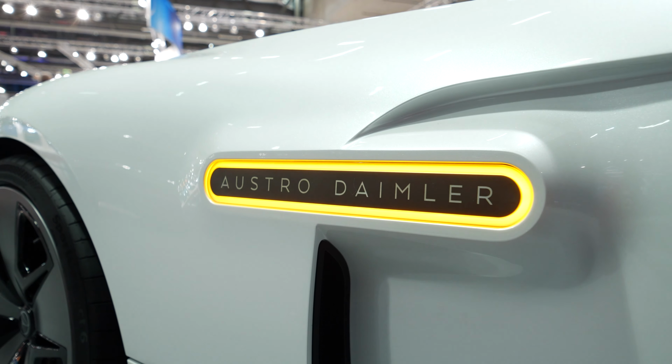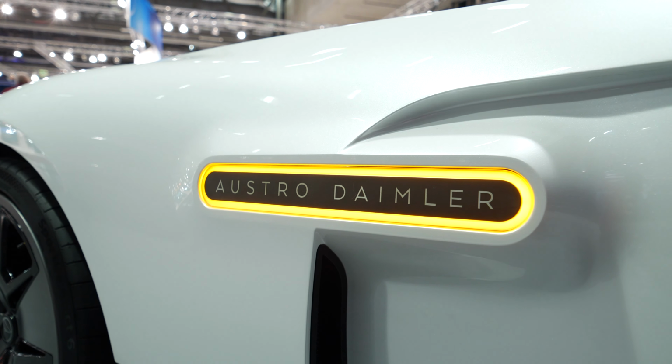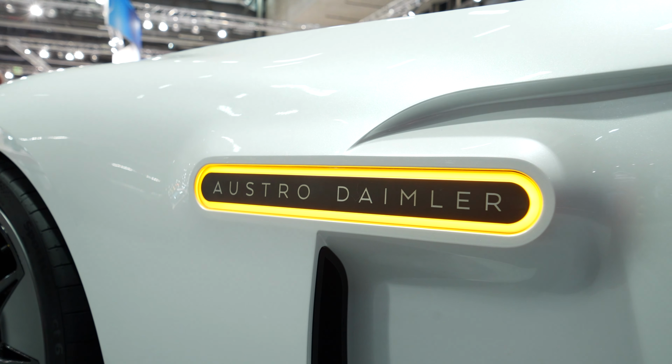Hello, my name is Roland Stargl. I'm the builder, constructor, designer and so on of the Bergmeister. The new Austrodaimler Bergmeister. Austrodaimler was a famous brand, I think, in the early last century. Why did you pick that name?